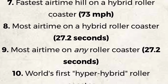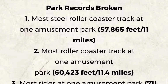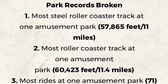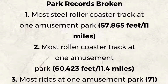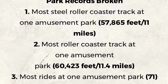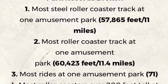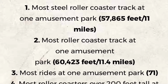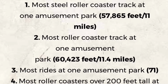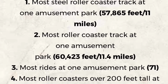It breaks 5 records for the park itself. It says most steel coaster track in one amusement park, 57,865 feet, otherwise known as 11 miles. Most roller coaster track in one amusement park, 60,423 feet, also known as 11.4 miles. And it also breaks most rides at one amusement park, 71. Most roller coasters over 200 feet at one amusement park, 6.